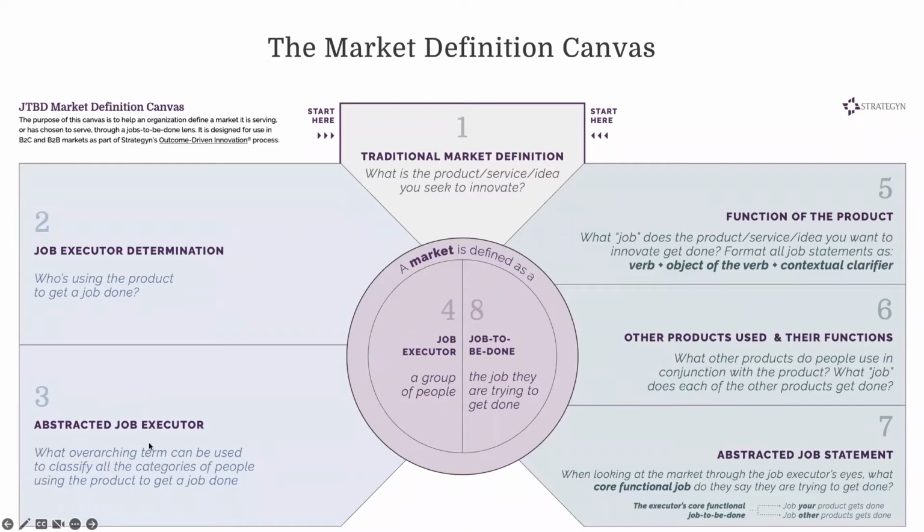And then we want to abstract that definition up to a higher level and call that group of people the job executor, like parents trying to pass on life lessons to children, for example. So parents includes male, female, all ages, right? It's everybody. It's inclusive of everyone in that category.